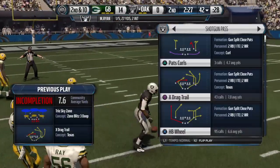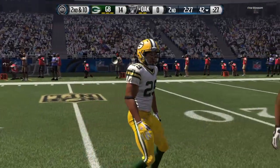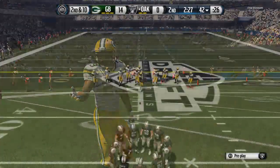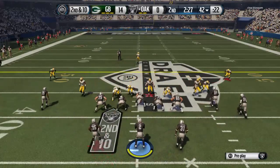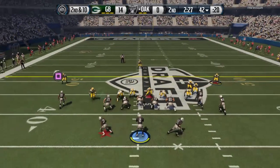Let's just tell it like it is, Jim Nance. This receiver's not a very tough guy, because he gets hit. It should have been a complete pass. When he gets hit, he just throws that football on the ground, and the pass is incomplete. 2nd down and 10.